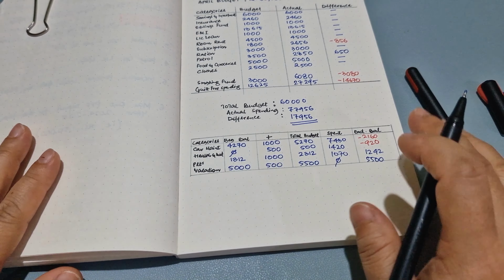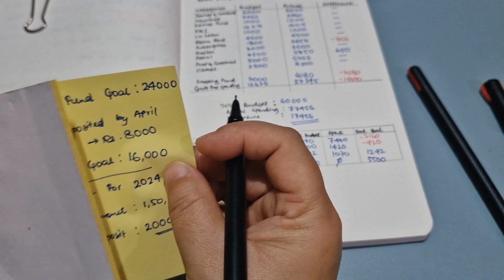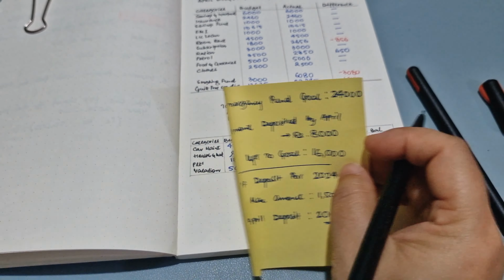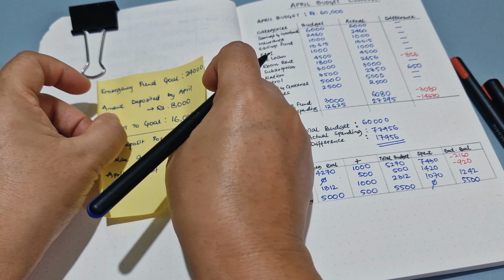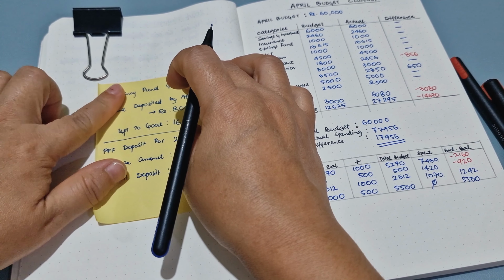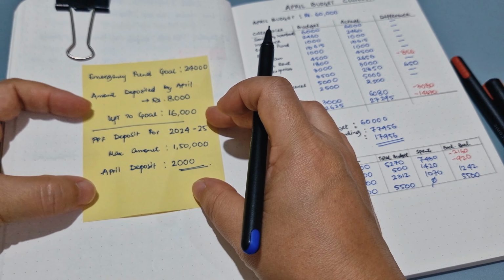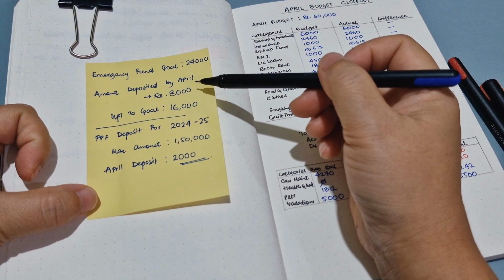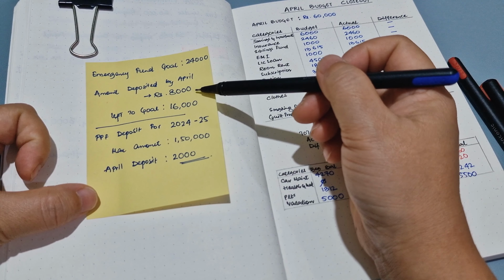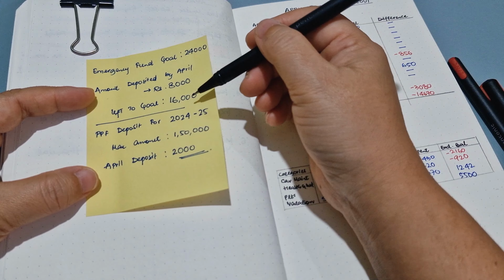And also I want to bring back the update that I used to do every month whenever I did a closeout last year. There was updating on my savings balance and my PPF deposit. For my emergency fund, the goal is to deposit 24,000 this year. And up to the month of April, I've been able to deposit 8,000 into it. And the amount that's left to reach 24,000 is 16,000 rupees.